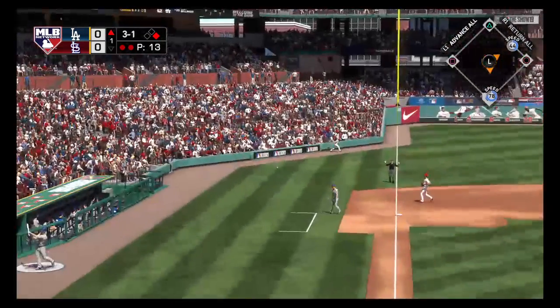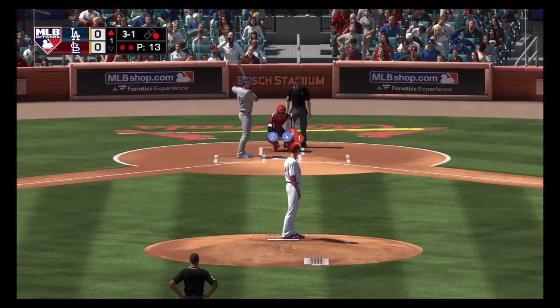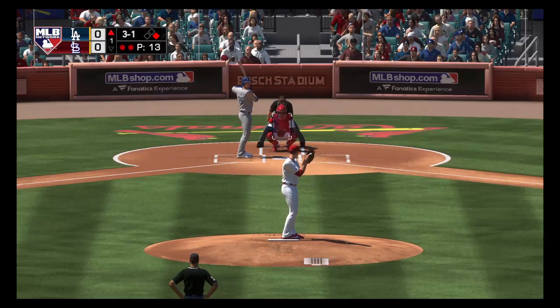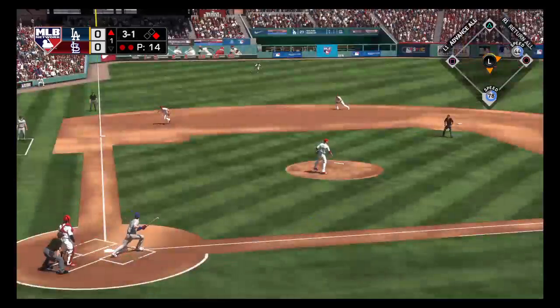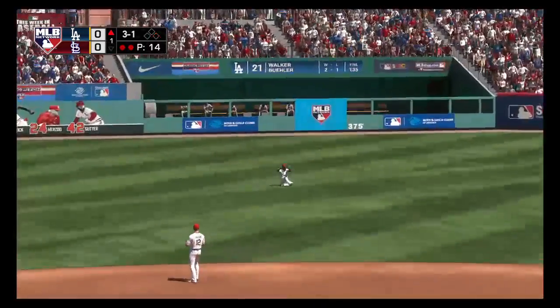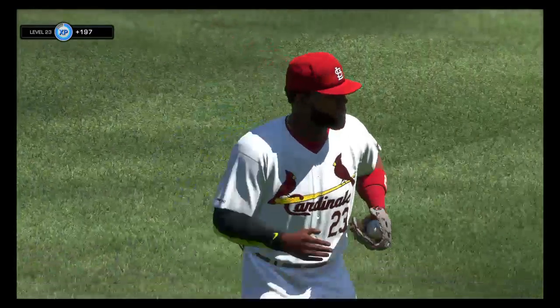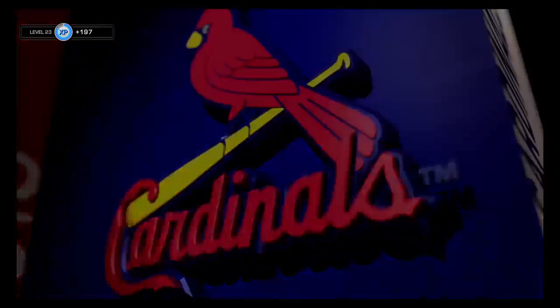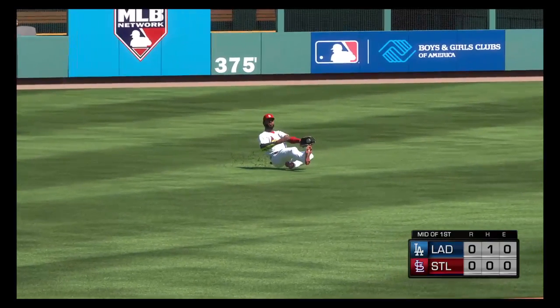Ripped down the line, but foul. Three balls and a strike. Here's the pitch. Line drive to left. Into a slide, and he makes a great catch to retire the side. A fine sliding catch here will take us to break. Bottom of the first, straight ahead. We're scoreless on MLB Network.